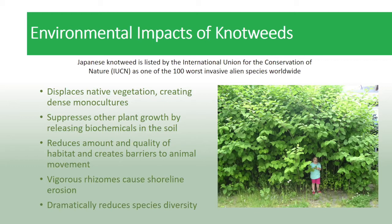And knotweed also has an odd feature where it suppresses other plant growth where it's inhabiting the soil by releasing biochemicals. It's something called allelopathy, but basically it's just suppressing other plants from growing and enabling itself to take over in a monoculture. So when it creates these stands, it reduces the amount and quality of habitat for the various native flora and fauna, and it also creates barriers to animal movement through the environment. Knotweed has a vigorous rhizome system that can also cause shoreline erosion when it dies back in the winter and leaves exposed soils. And generally, overall, studies have shown that the presence of knotweed in an ecosystem dramatically reduces species diversity. So those are some of the environmental impacts.